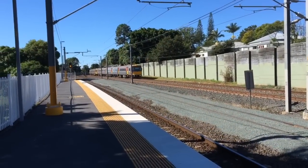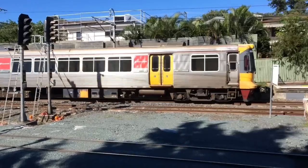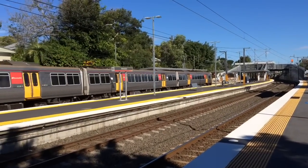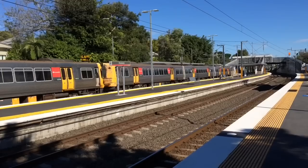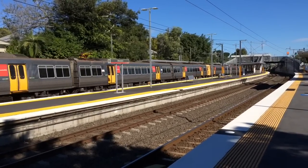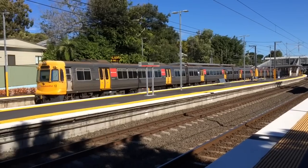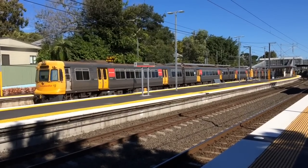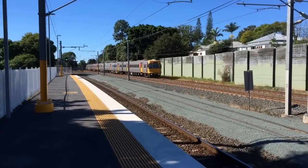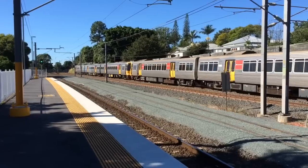The Cleveland service is now arriving into platform number 1. EMU 74 is leading. EMU 12 is trailing. Brisbane City and Park Road train arriving into platform 1. EMU 29 leading.